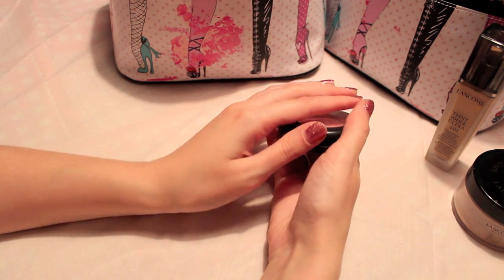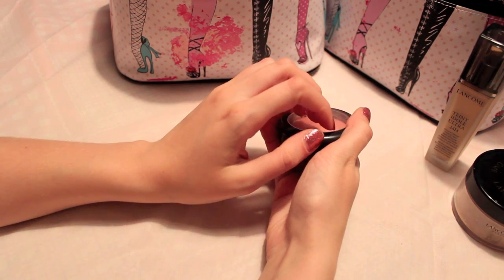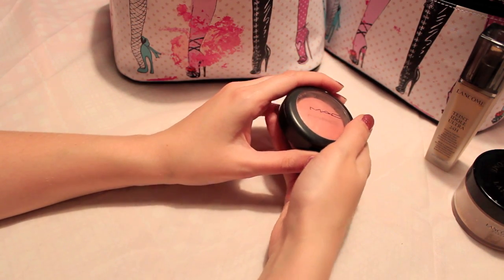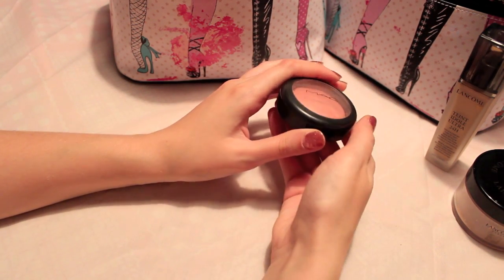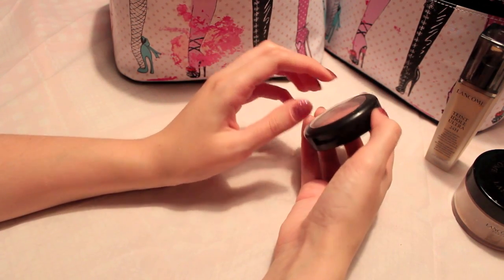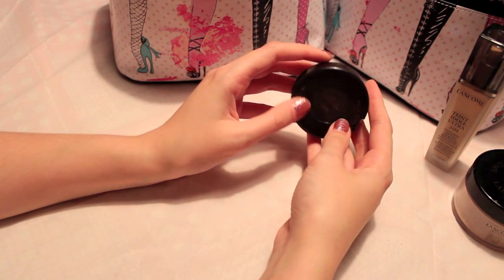But honestly, MAC blushes are worth the money because they last you so long, because you barely need any product. They're very vibrant. You barely need anything.